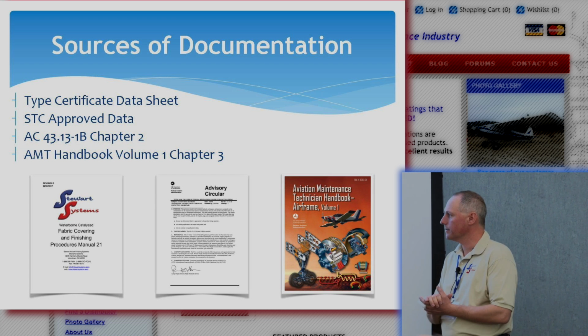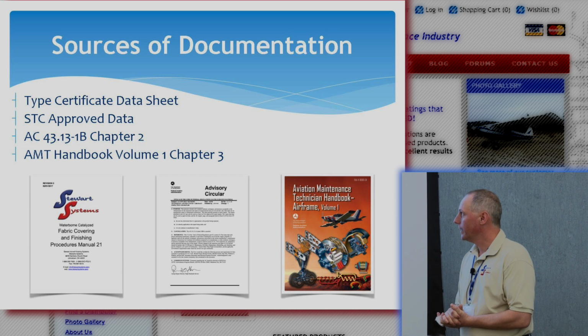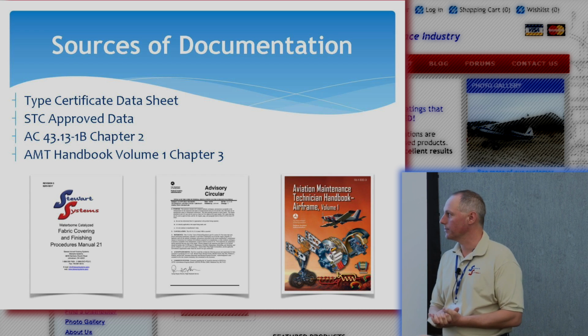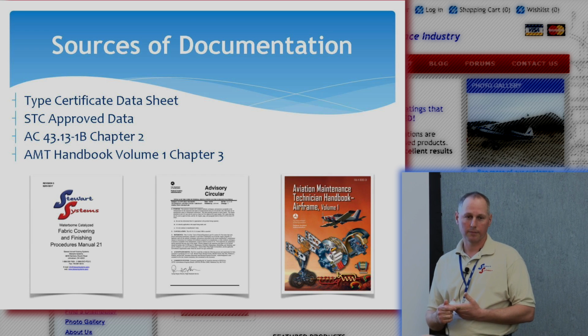Sources of documentation, always very important in the fabric covering world or aviation world in general. When it comes to fabric, if you're going to do repair on the fabric, you've got to know what documentation to use, what instructions to use. So the first thing we could look at is our type certificate data sheet. It's going to tell us what was originally on it from the factory.